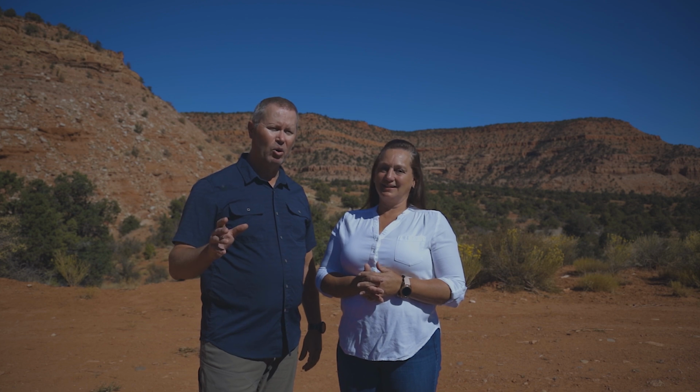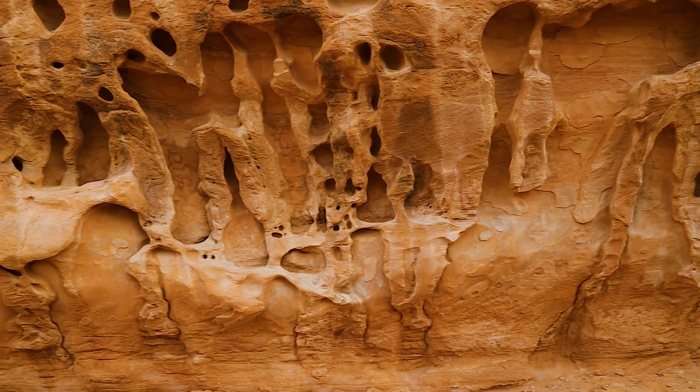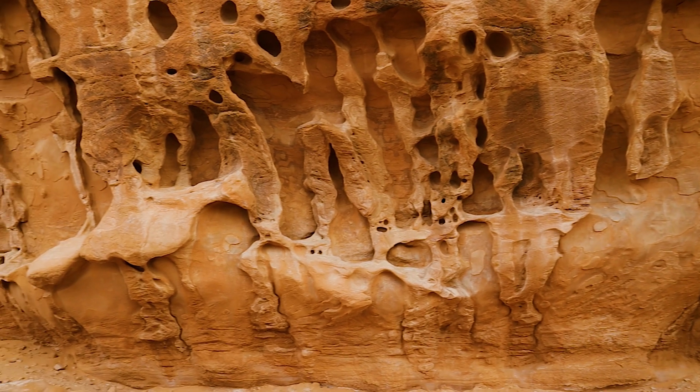But once we enjoyed ourselves at the Partition Arch, it was time to make our way on to the Navajo Arch. Going to the Navajo Arch was really special. Because it ended up being our favorite arch of the two. And just before you arrive at the arch, you're walking along this rock formation that has all kinds of really neat features on it that almost look like a honeycomb in a way.